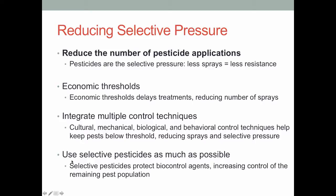And then finally, again, sort of the standard IPM solution to pesticides, which is, if you're going to use a pesticide, use a selective application as much as possible. That'll protect your biocontrol agents, and it's going to increase the amount of control that you have of the remaining pest population. And again, decrease the chances that you'll have to apply one more time.